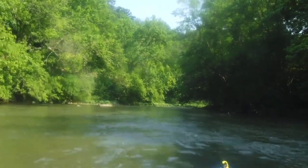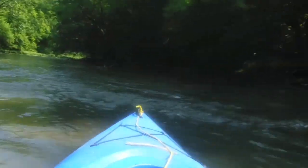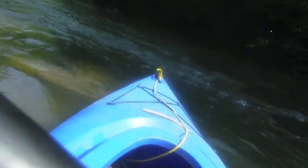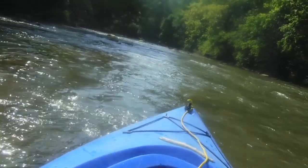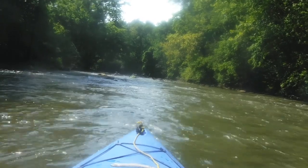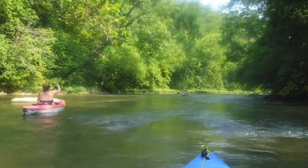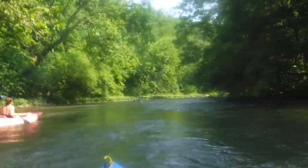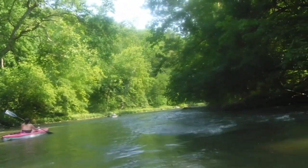Now we're into some deeper water. Whoop! Look at that, and I'm stuck. We'll just paddle around and see if we can spin off of it. There we go, we're free and floating again, except we're looking in the wrong direction. We'll turn around here. All right, we're back turned around and threading some more rocks here. Doing all right this time.